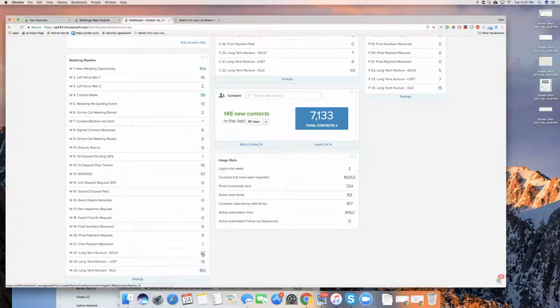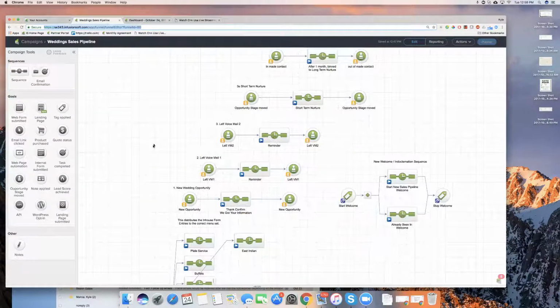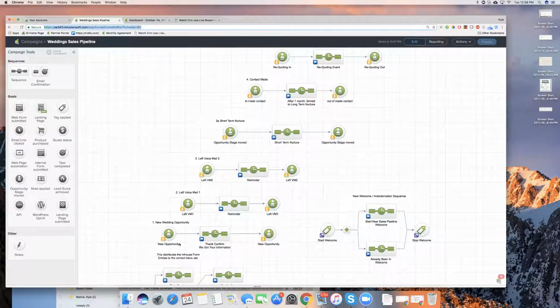So this is the dashboard. This is the front end, what you see. Now, when it comes to the automation, the follow-up that happens in each stage, this is the background of the campaign. So here's the new opportunity.